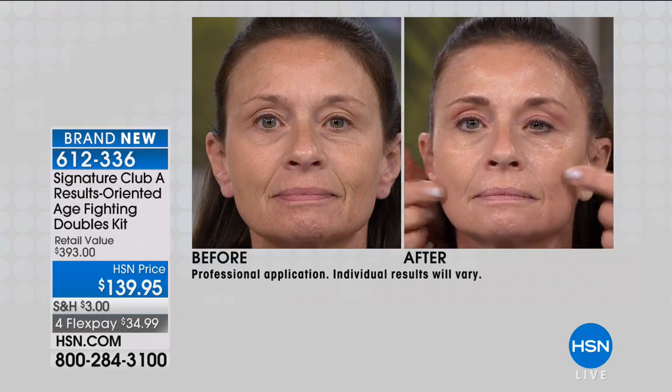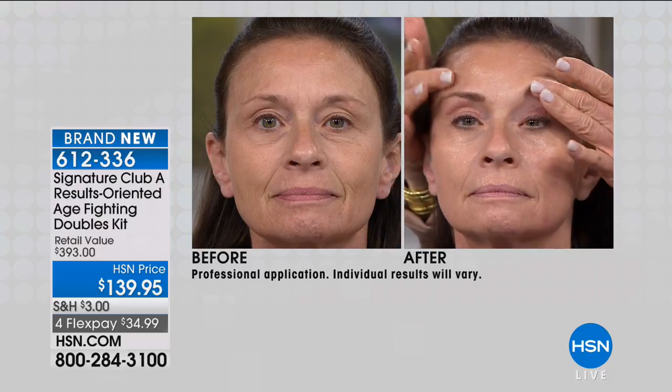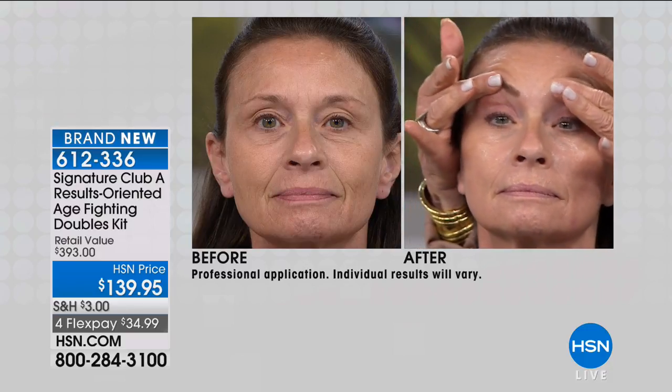Watch her face. Watch her mouth with the lift. Look. Wow. Tense Up. Wow. Look at the line from nose to mouth. And then look at the after. And what you are seeing is exactly how this works.